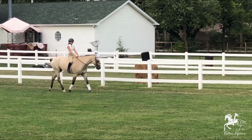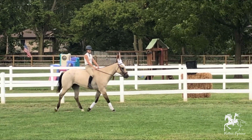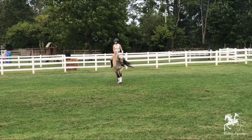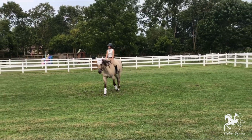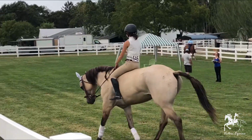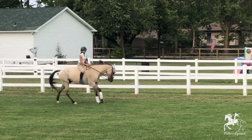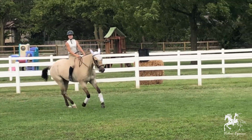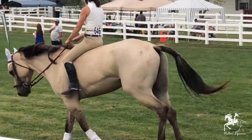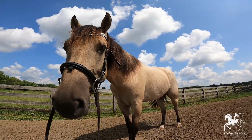So this show was actually kind of an accident because I was going to show Pride, but he decided to throw his back out kind of last minute, so I decided to take Chief. So he got to be Pride for all of these classes. This was the bareback equitation class, and I was so impressed with how well he did. You can tell here that he's starting to understand the concept of collecting and bringing up his back. It's not 100% consistent, but he did really well. Actually, in that class, he ended up getting first out of 6 horses.